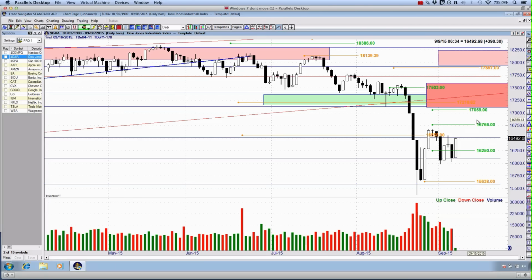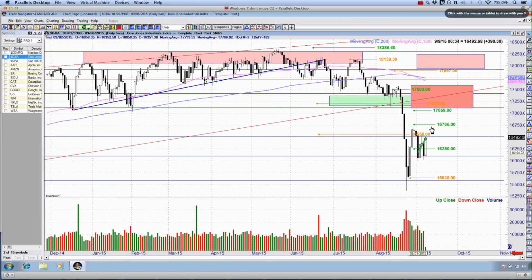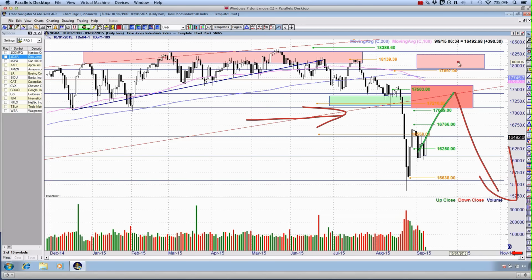This little bounce back into these declining exponential moving averages and also these simple moving averages isn't really the trade you want to be taking. This is what we call counter trend. Instead, you'd rather trade with the direction of the trend. And at the moment, if this is a legitimate reversal, the direction of the trend has shifted, and now we're moving into what could be very much a bear market. So pay attention to that.